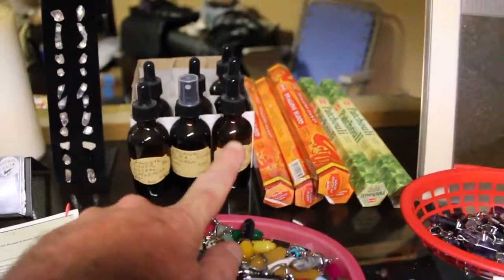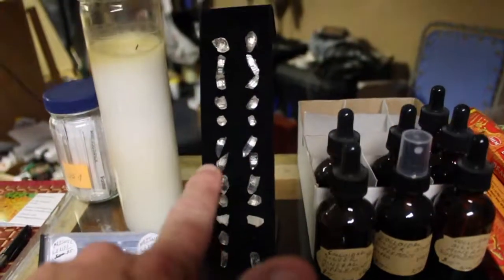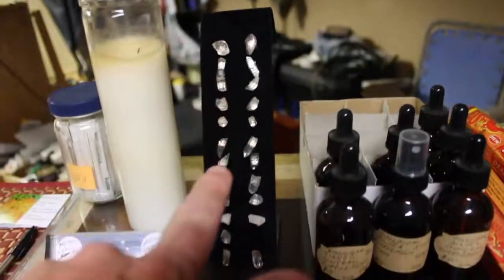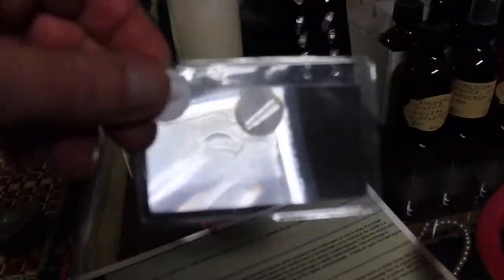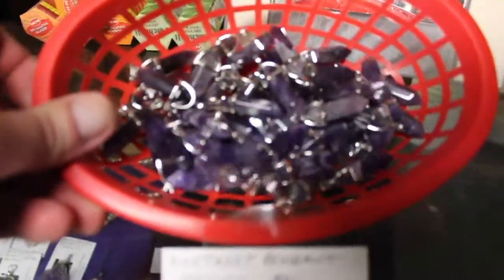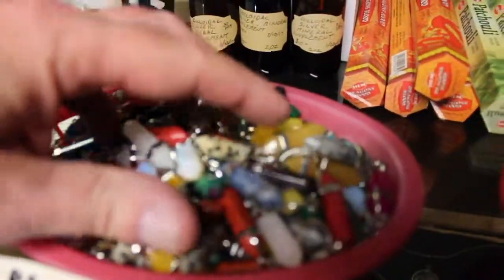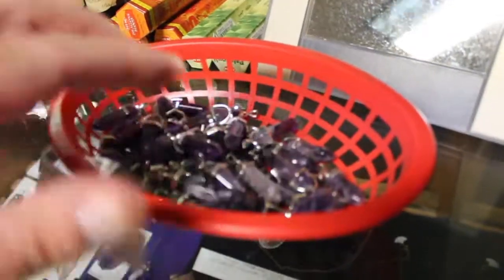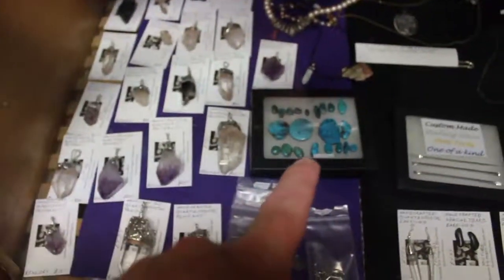Got colloidal silvers, some quartz stud earrings, Fresnel lens. It's a magnifying lens, also a fire starter in emergencies. Incense, some amethyst points. Just in, these guys all just came in today, these and these. More turquoise from our friend Bill.